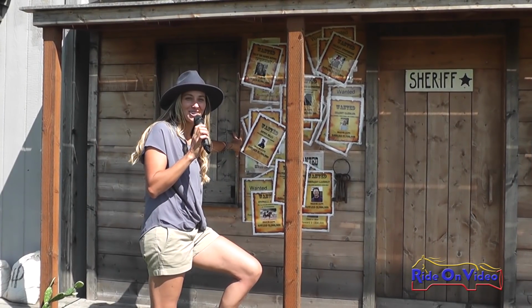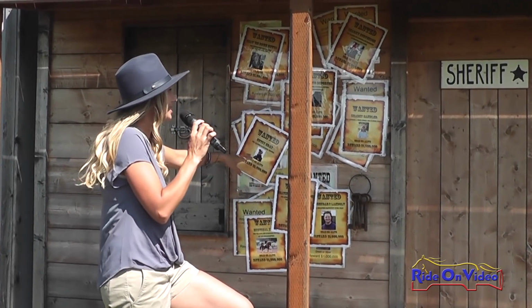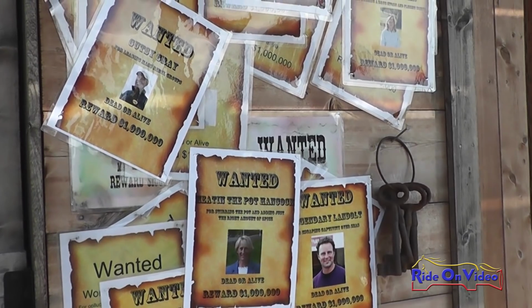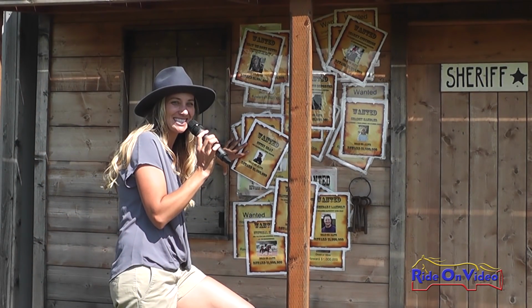Having some fun out here on the cross-country course. Be sure to check out all these details. The sheriff has put up wanted signs for all of our officials here this weekend, and you'll want to come by and check out these up-close and personal photos. They're pretty hilarious, and a lot of fun had out here in the decorations.